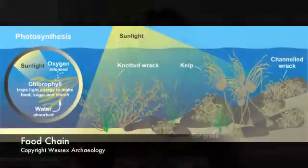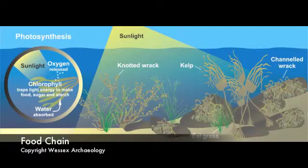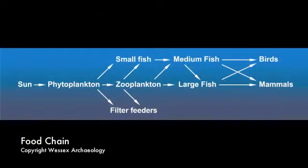A food chain is a group of animals which are related because each member of the food chain is eaten by the one above it in the food chain and eats the animal below it in the food chain. So it's just a single chain of animals which essentially eat each other. So a simple example, in the marine environment, most food chains start with the sun, and photosynthetic organisms take their energy from the sun. And in the marine environment, that's phytoplankton.